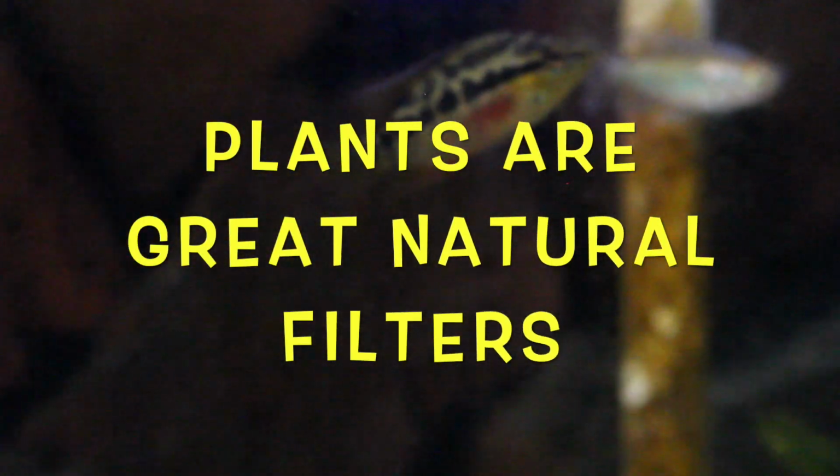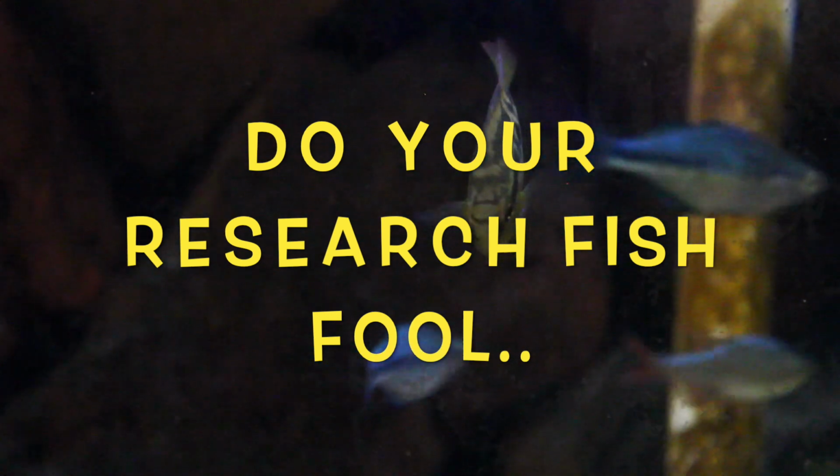Especially the water clover, they ate that like freaking pancakes on senior skip day. It's ridiculous. Now, plants make an excellent source of natural filtration because they will actually suck up the nitrates and use them for energy. So again, do your research and choose wisely. I have a few fake plants and they look great to me, so to each his own.